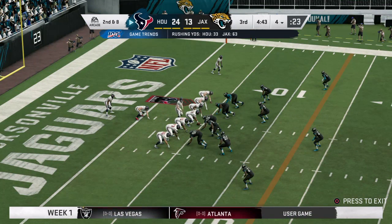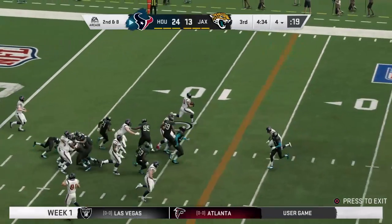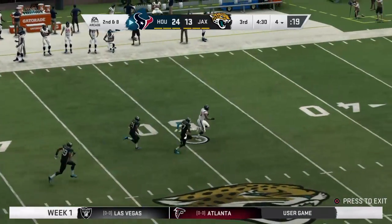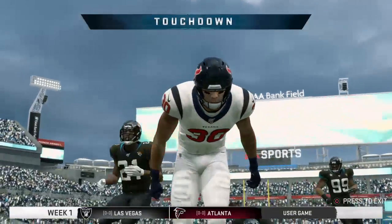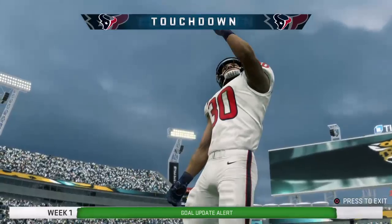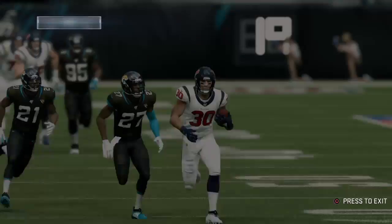2 yards on the carry there. It'll be 2nd down. They stay on the ground. Here's Conner again. A beautiful spin and room to run. He's at the 50, 30, the 20, 10. Touchdown, Houston. James Conner, 96 yards. And the Texans push further out in front.